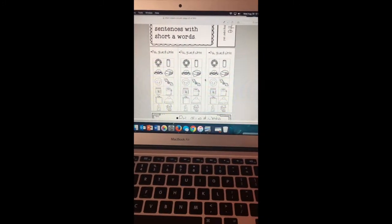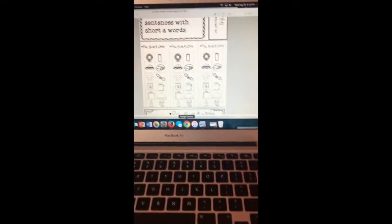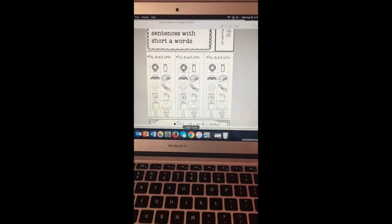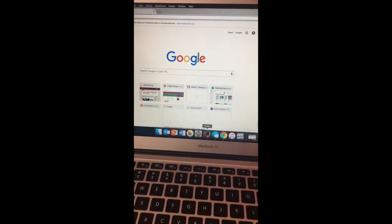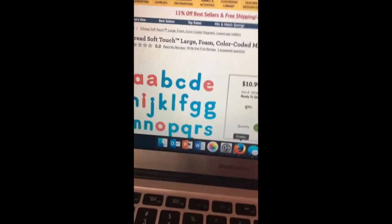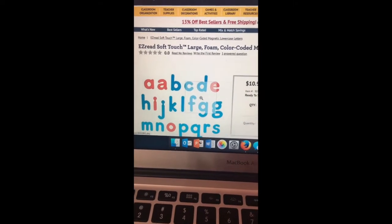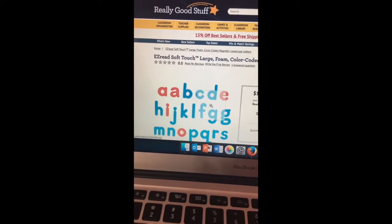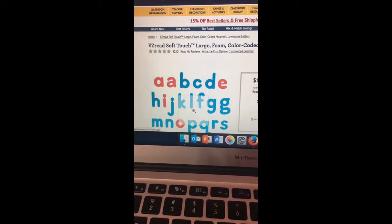We'll review the sounds. We'll talk about the different sounds. I did want to show you the letters. I'll show those to you tomorrow when I get back into my room. This is similar to what the letters are. I got the letters about 14 or 15 years ago, I guess. I don't know if I got them from this place.